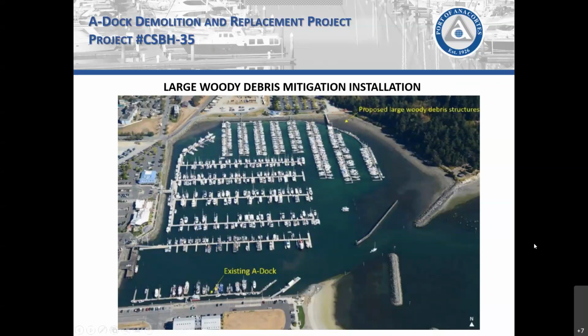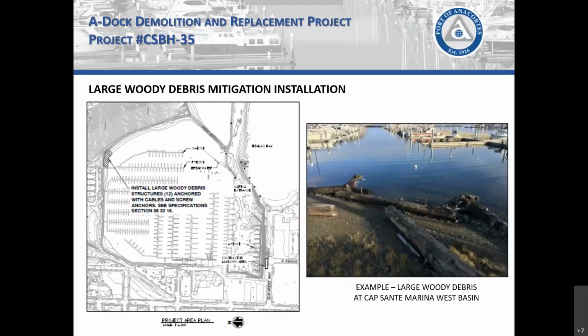The large woody debris structure to be 16 to 20 foot logs with root wads attached and installed individually. A perfect example of this is the large woody debris located in the western portion of Cap Sandy Marina near the hoist. And I recommend taking a look at those because each one of the logs will be pretty much installed similar to this.